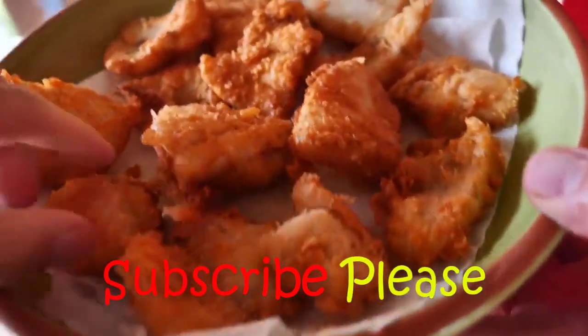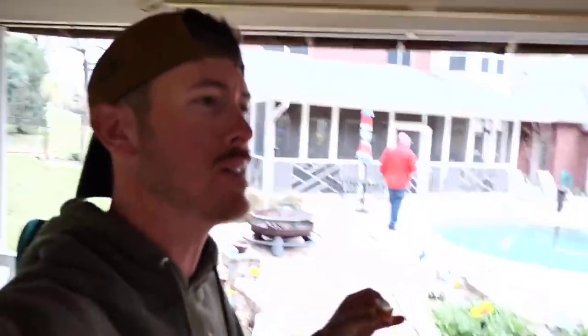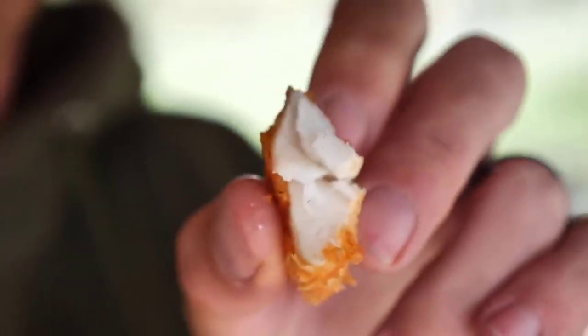Oh, it's time. It's time for a taste test, y'all. This is it. Oh yeah. We in business. Oh man, the flakiness with the flour, and it tastes like a wing. There's a wing aftertaste. Oh man, that is just too good. Look at the thickness on that crappie too. Man.